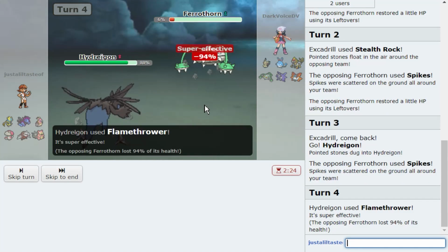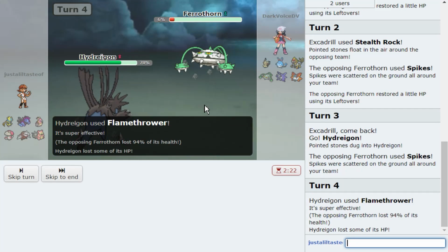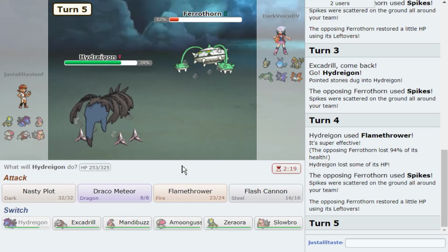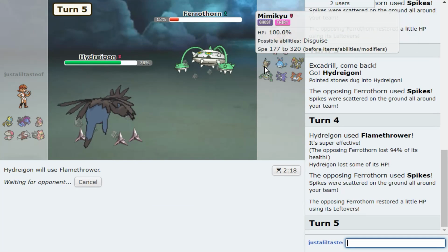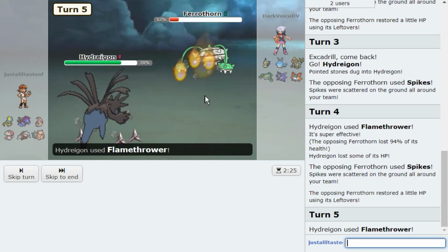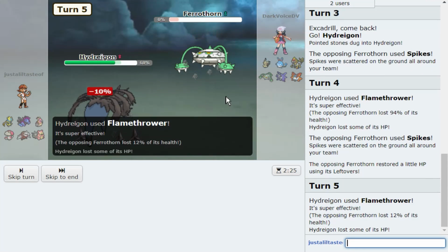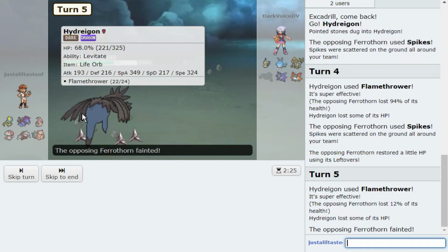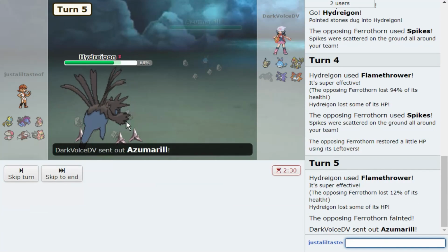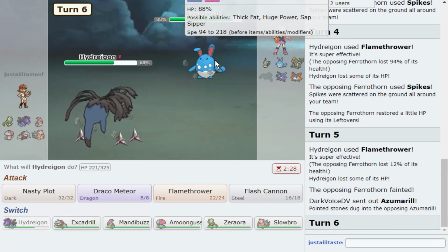I'm not going to bother predicting on the lower ladder. I actually don't end up KOing, which is pretty funny, as they end up getting all 3 layers up. And we'll just go for a second Flamethrower. I don't think there's a reason to go for Flash Cannon here. If they go Azumarill, who cares? They have all 3 layers up and Stealth Rock. Now, if their Volcarona is Modest, I can drop a Draco on that thing. I'm surprised Ferrothorn ate that up, but they go Azumarill now.